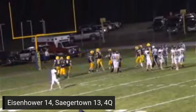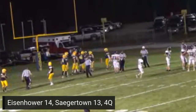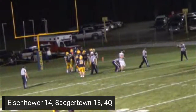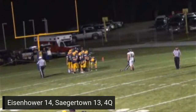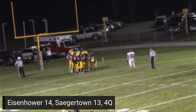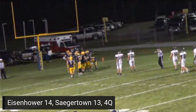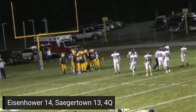And for as maligned as the Eisenhower defense was for that entire drive, they come up big when it matters most. Yeah, absolutely. The goal line stand like that isn't easy. Made a little bit easier. Schaefer got a little jumbled up there when he went to turn to make the run. I like the concept of, everybody's thinking it's going to go to Wilkinson or it's going to go to Shartle. So Schaefer maybe sneaks around the outside, but he got too jumbled up in there with his offensive line.